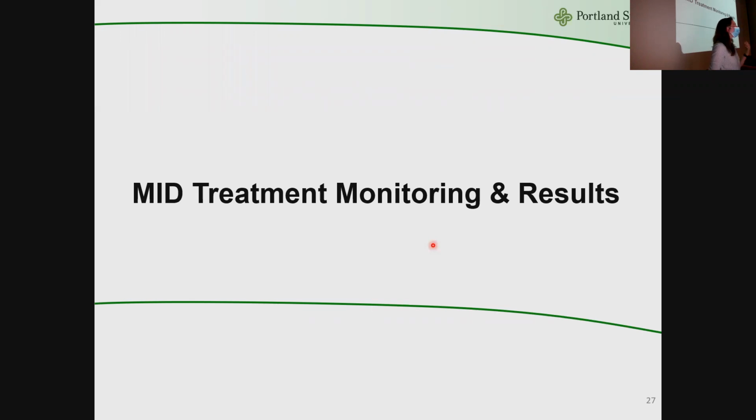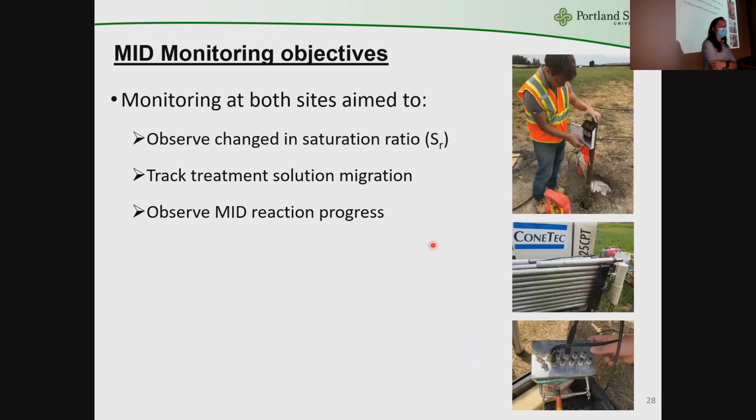So now let's look at the monitoring and our results of this treatment program and the trials. With our monitoring, we aim to observe changes in saturation ratio in the subsurface, track treatment solution migration, so how it's actually seeping through our targeted treatment zone, and observe how the reaction is taking place in the subsurface.